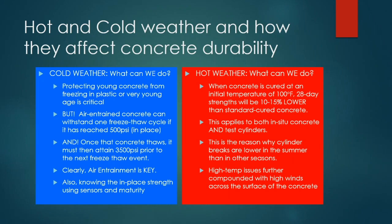For hot weather, one of the things that we can do, and this is something that's, again, counterintuitive, is this: when concrete is cured at a high temperature, say 100 degrees, the 28-day strengths will be 10 to 15% lower than if you were to cure that same concrete at a lower standard cured temperature. So high temperatures early on in that concrete's life cycle lead to a lower ultimate strength. Now, this applies to both the in-place concrete and to test cylinders. And so this is the reason why cylinder breaks are so much lower in the summer than they are in other seasons. It's also part of the reason why there are new guidelines about protecting the temperatures of those cylinders in the early ages.